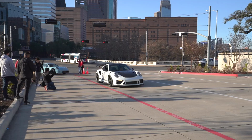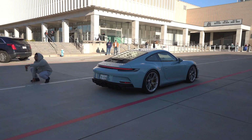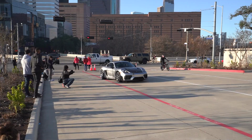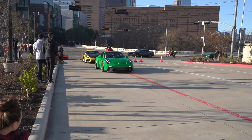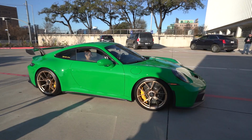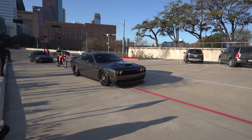That GT3 RS. I think this is a GT3 Touring. That's pretty cool. It's a GT4 RS. They let one in this time. We got the Green Goblin. And another GT4 RS. And a 600LT Hellcat.